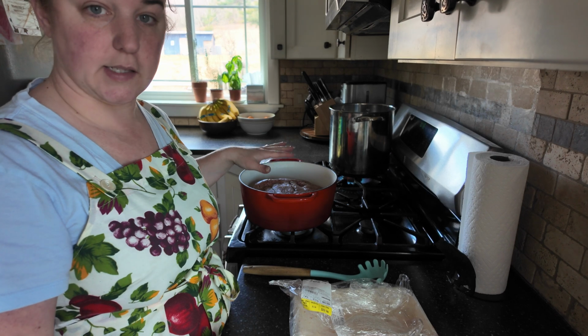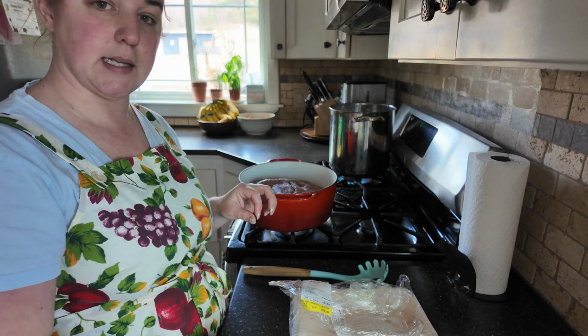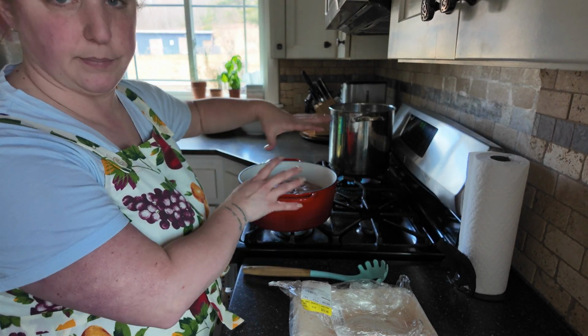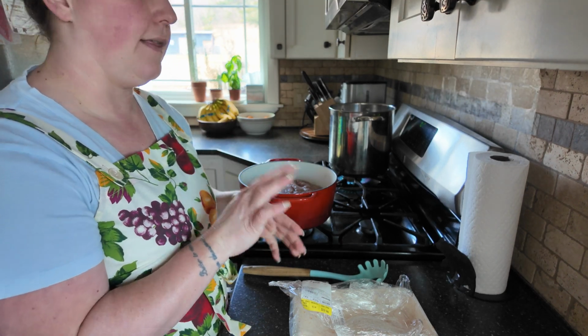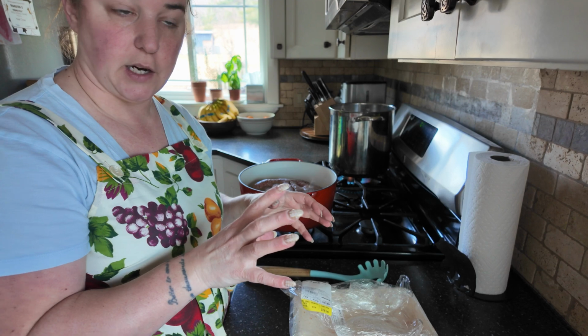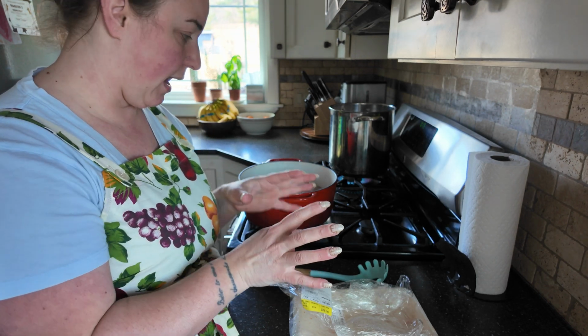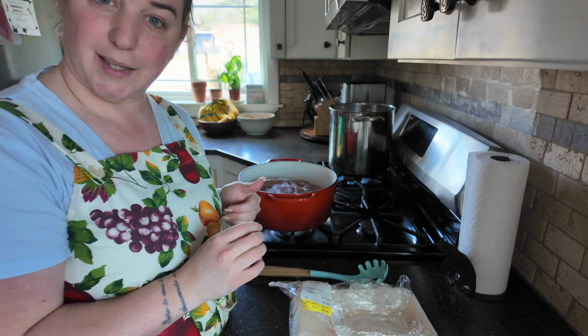So while this is cooking down, I'm going to start chopping some onions because we're going to need some onions. And I'm also going to start pulling the cans of tomatoes and tomato sauce. So this is going to be our sauce for our baked ziti. And then we are also going to add a cheese layer with ricotta, mozzarella, Parmesan, egg, and things like that. So I'm going to get this cooked up and then we'll start assembling.